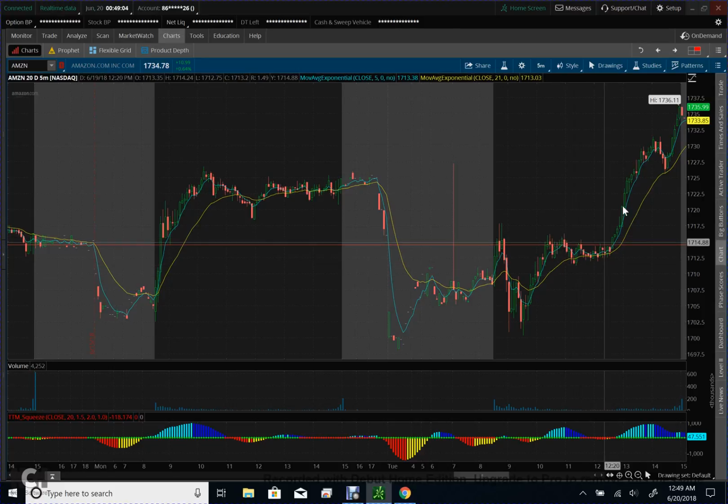hopefully you caught some of this breakout. But if your setup was down here by here, I mean, that's still a great, probably 3-4 hour trade to just hold on to that as it moved up.